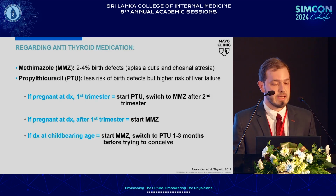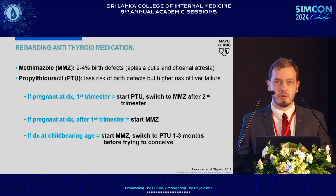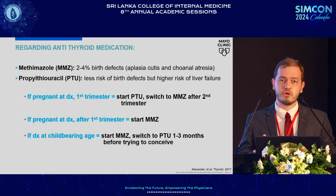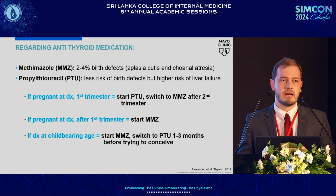Now, regarding antithyroid medication, and here, as I understand, methimazole is not available here, carbimazole is. Just assume this is kind of the same for practical terms.